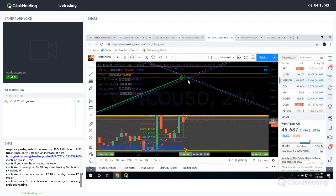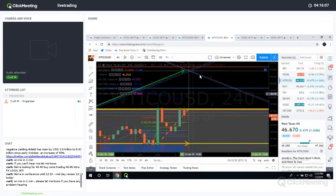If it got really bullish, then you're looking for a target of $50. Now, that's a 4-hour candle. It starts at 1 o'clock, so that takes you through to 5 o'clock, which would kind of put you in futures trade. Not really, but for all intents and purposes.